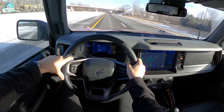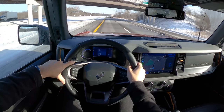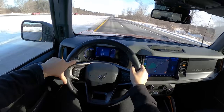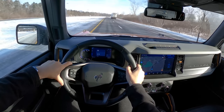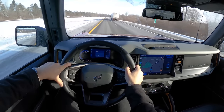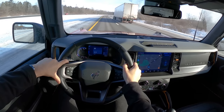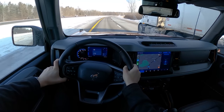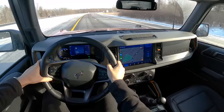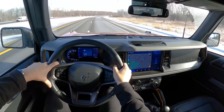So, 79 miles an hour on the highway, you're sitting at about 2400 RPM. Should average about 18 miles to the gallon in this. Not terrible, considering it's lifted, it's got 33-inch tires. Maybe a little bit more if you're keeping your top speeds down. If you're at 65, 70 miles an hour on the highway, you could probably get into the 20s.